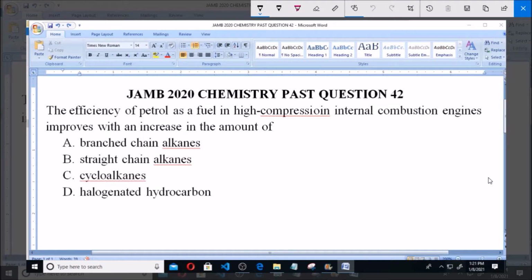The efficiency of petrol as a fuel in high compression internal combustion engines improves with an increase in the amount of A. Branch chain alkanes, B. Straight chain alkanes, C. Cycloalkanes, and D. Halogenated hydrocarbon.